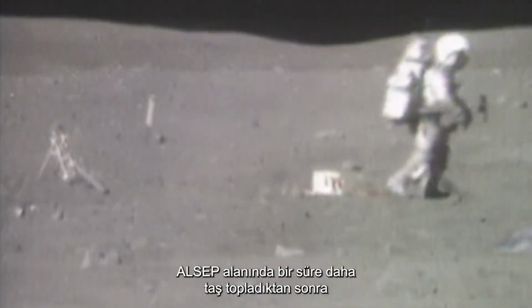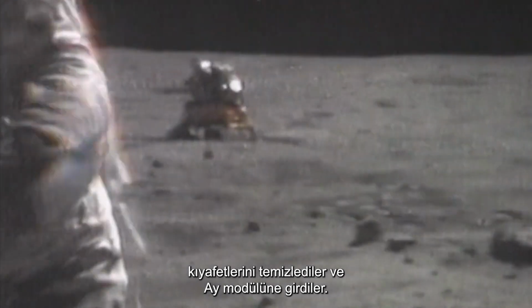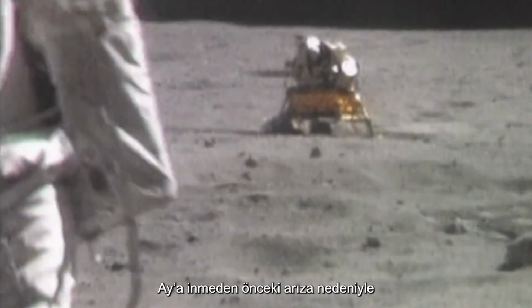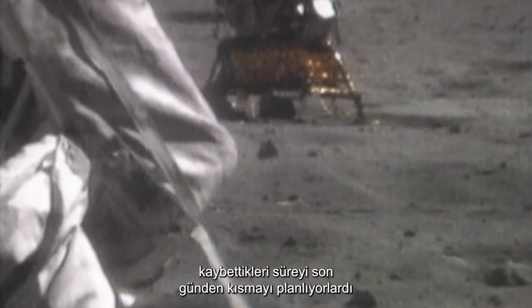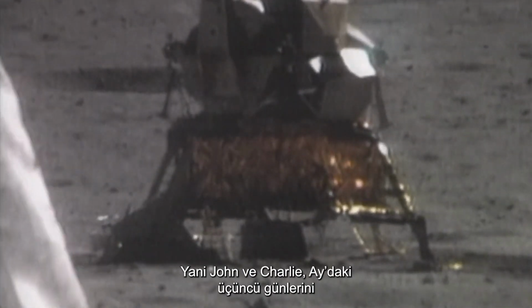After collecting samples for a while longer at the ALSEP site, they brushed off the dust from their suits and returned to the lunar module. Initially, it was planned to reduce their time on the surface by 6 hours, which they had lost due to the malfunction before landing on the moon. However, considering the amount of oxygen and battery usage, they decided not to cut short their time on the surface. Instead, they would shorten the time spent on research in lunar orbit. So John and Charlie will spend their third day on the moon without rushing themselves.